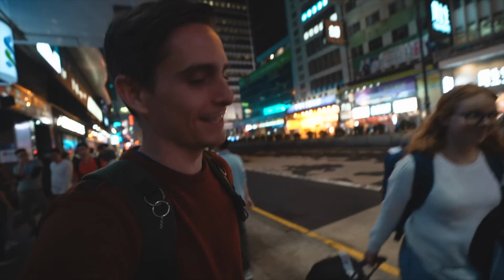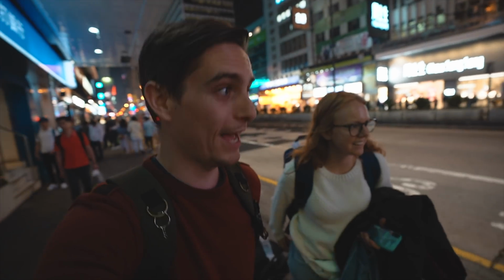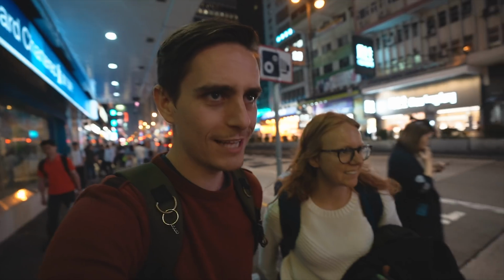We're on the streets of Hong Kong, you guys, and there's a lot going on. Lots of lights and lots of people. But luckily our bus dropped us off right there, and we've got about a block and a half to walk to get to our place. Not too bad. That is sweet. It never works out like that.